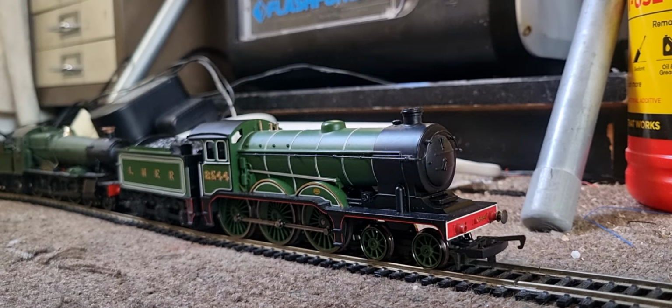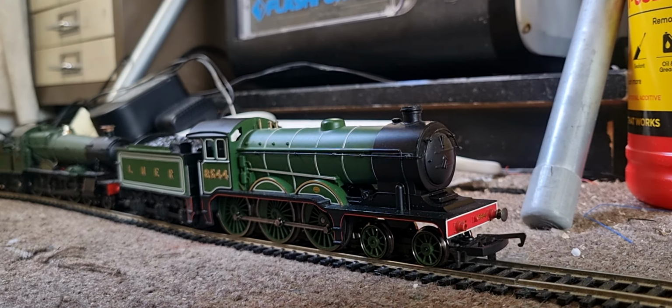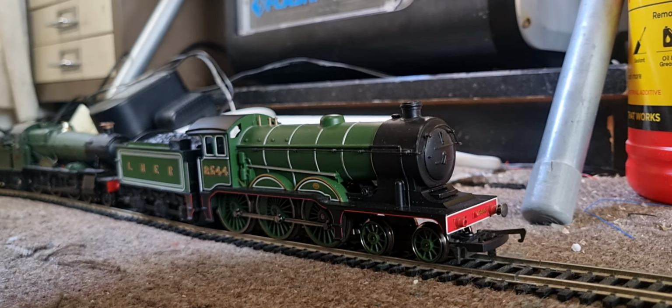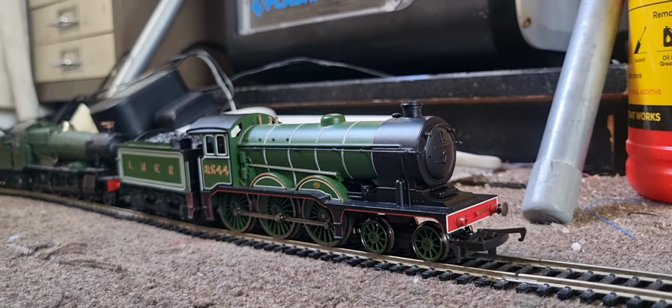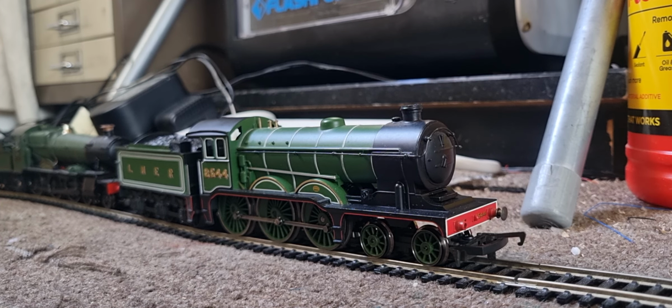And I'm surprised how well these two worked together, not just in appearance, but also with their couplings. The B12's got the classic style knuckle couplings, and the Draycott Manor's got the NEM couplings. So that was a very interesting request.